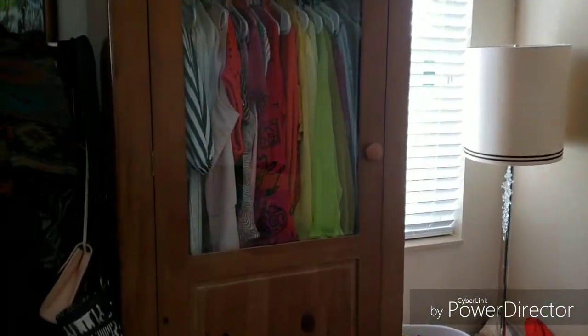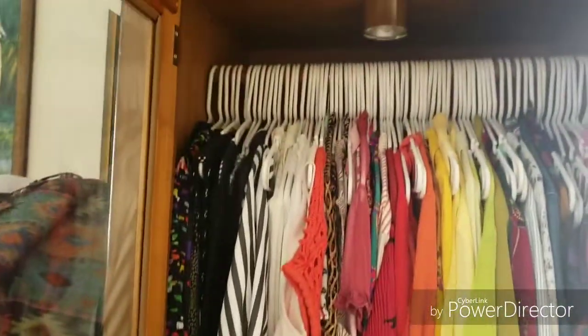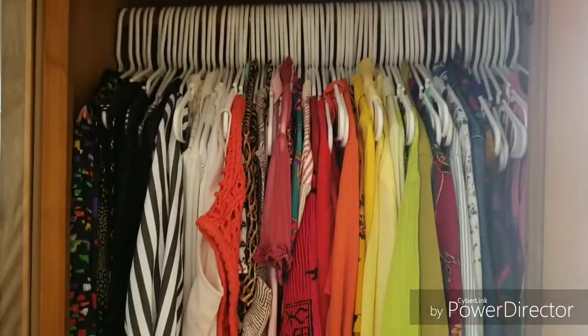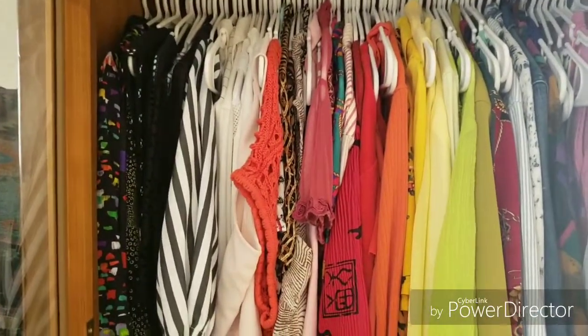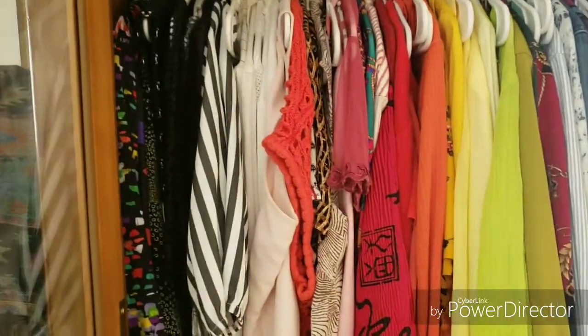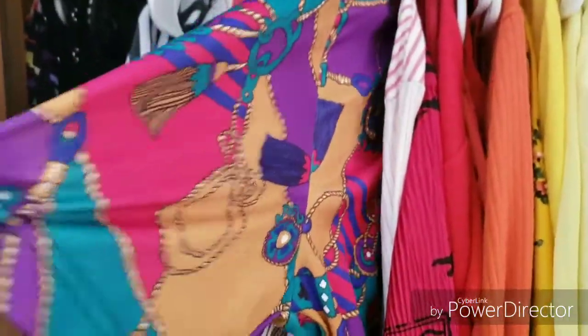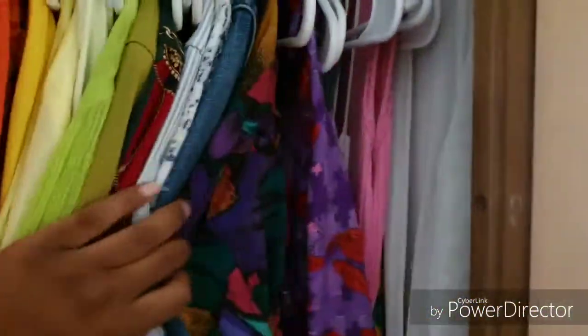Okay, so bear with me because this camera zooms in when I start recording, so everything is just gonna seem extremely close up. Right here is where I have most my shirts and stuff, and I kind of have it color coordinated. Like I said, there's a lot of crazy prints like this that I love, but I'm not sure if they're 100% me anymore.